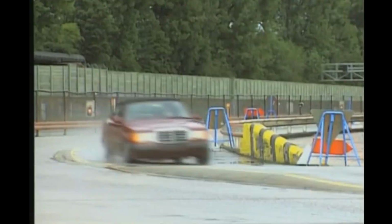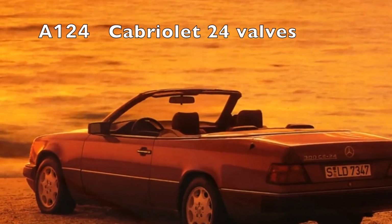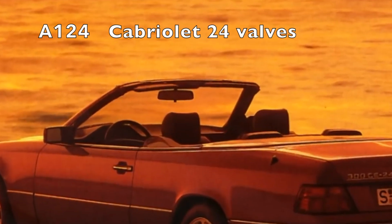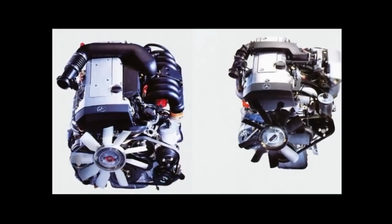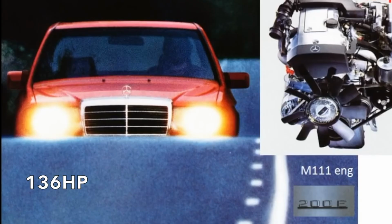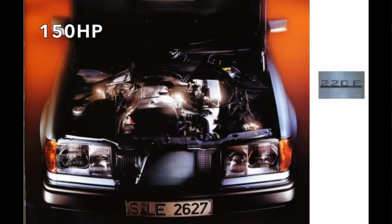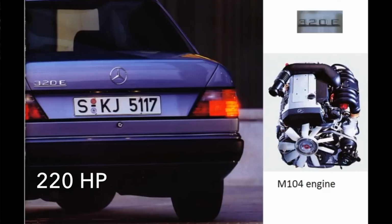It is the convertible that received the A124 naming and the index 300CE-24, and it was equipped with the 3-liter engine and a slightly reduced 220 horsepower. A year later, another major step: the W124 mid-size Mercedes entered a new era of 4-valve per cylinder engines. The horsepower increased accordingly. The model 200E received a 136 horsepower engine, 220E 150 horsepower, 280E received 193 horsepower, and finally 320E with 220 horsepower, and its displacement was increased to 3.2 liters.